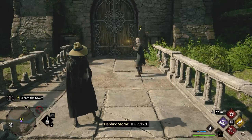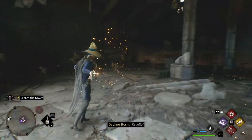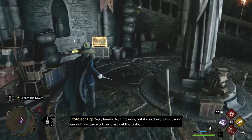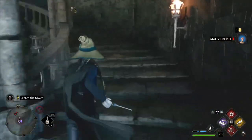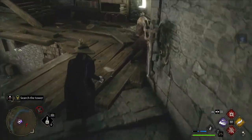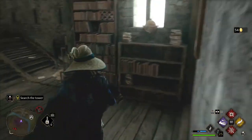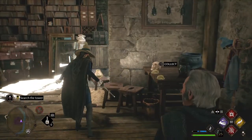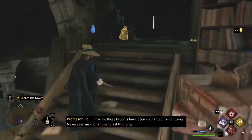It's locked. Revelio, an unlocking charm. Very handy. No time now, but if you don't learn it soon enough, we can work on it back at the castle. Imagine these rooms have been enchanted for centuries. Never seen an enchantment last this long.